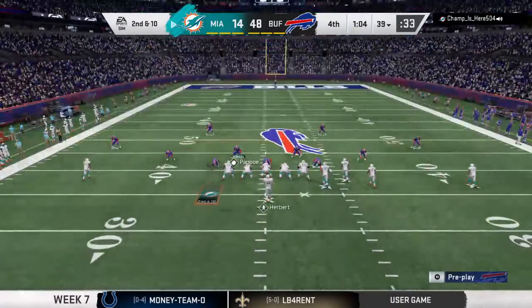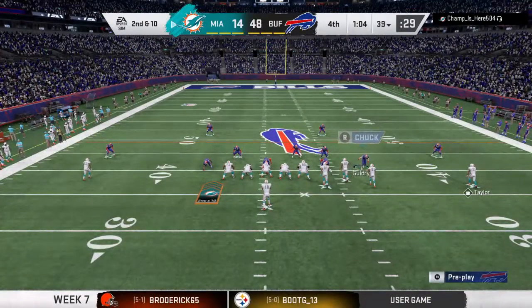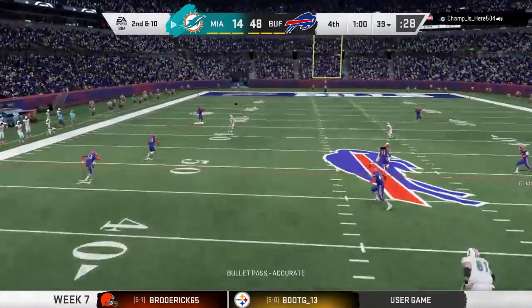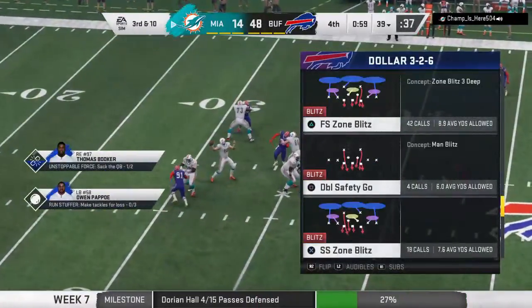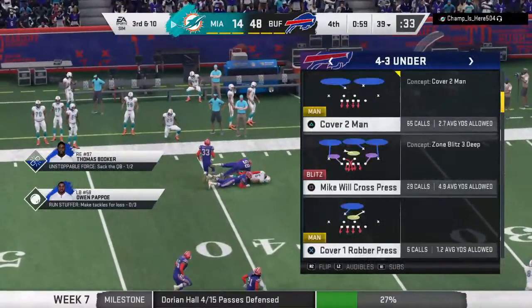Now, meanwhile, a pass that should have been intercepted, but it winds up falling incomplete. Throwing again on 2nd and 10. Herbert. And that is incomplete. A lot of force bearing down on him there. He could not hang on. It's 3rd down. Another incompletion.